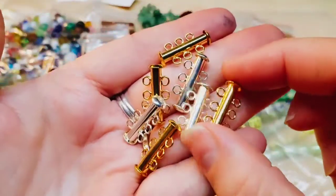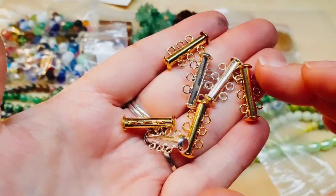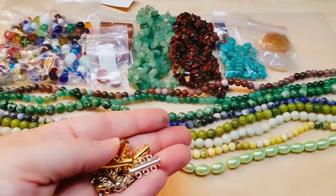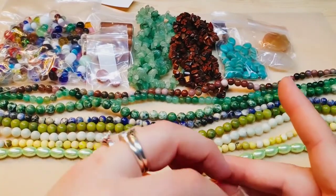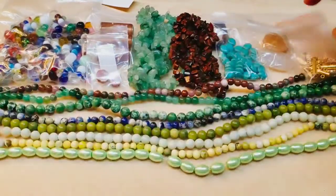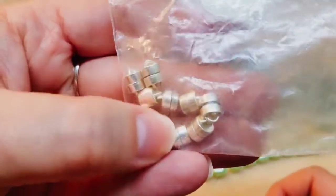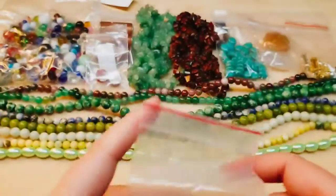So there's these slide bar clasps. I love these things. They're awesome. There are 3 in silver and 4 in gold. And they're a 3-strand. So I love using those. They're super easy to clasp, so it makes putting things on by yourself easier. There is this bag with some magnetic clasps in silver. There looks to be about 10 of them in there.